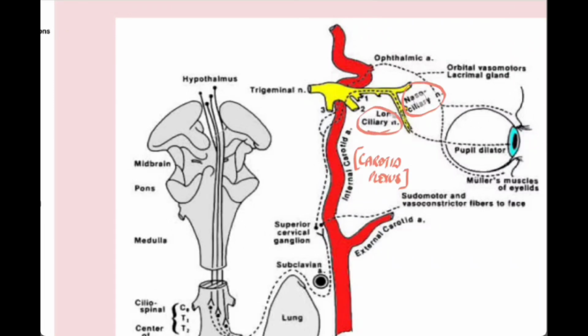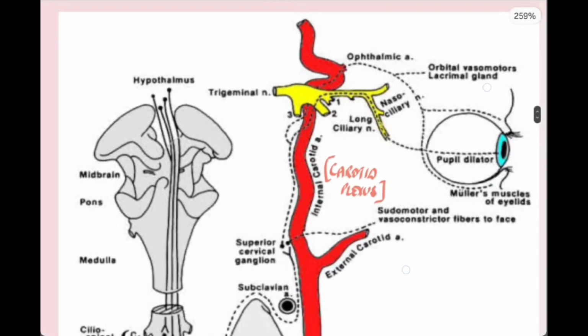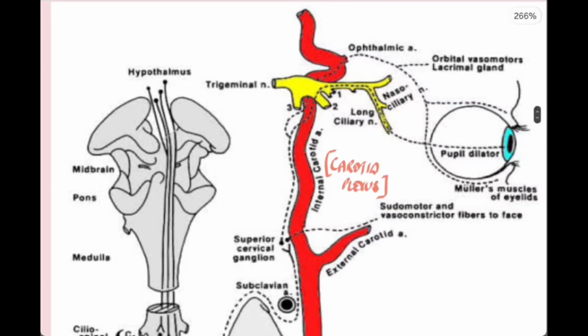Within the cavernous sinus, the sympathetic fibers from the internal carotid artery join briefly with the abducens nerve and leave it to join the ophthalmic division of the trigeminal nerve, entering the orbit with its nasociliary branch. Sympathetic fibers in the nasociliary nerve divide into 2 long ciliary nerves that travel to reach the anterior segment of the eye and innervate the iris dilator muscle.